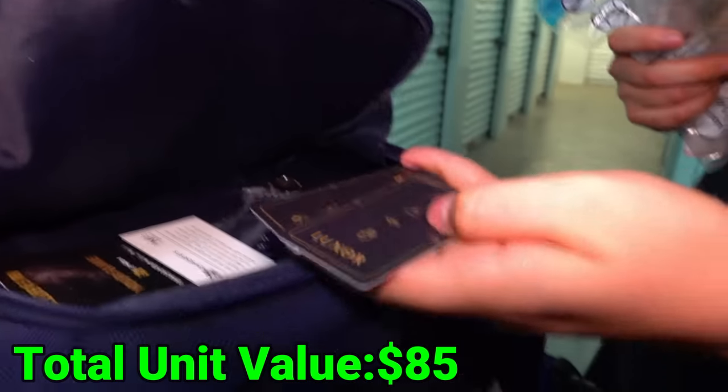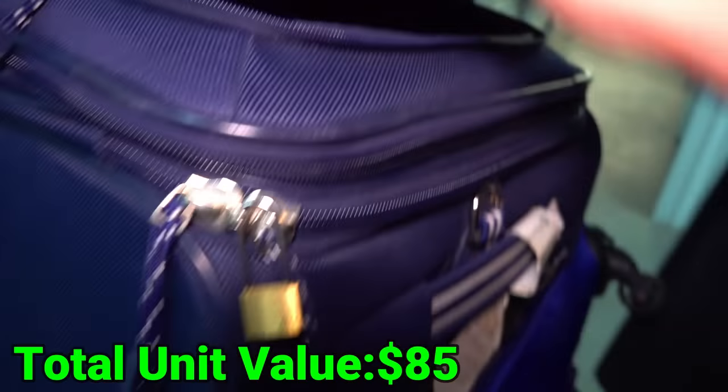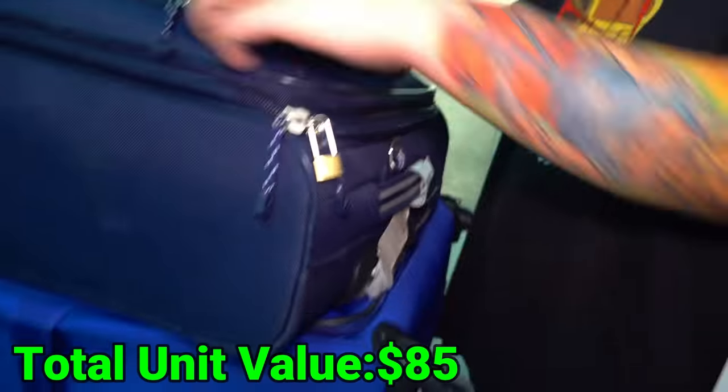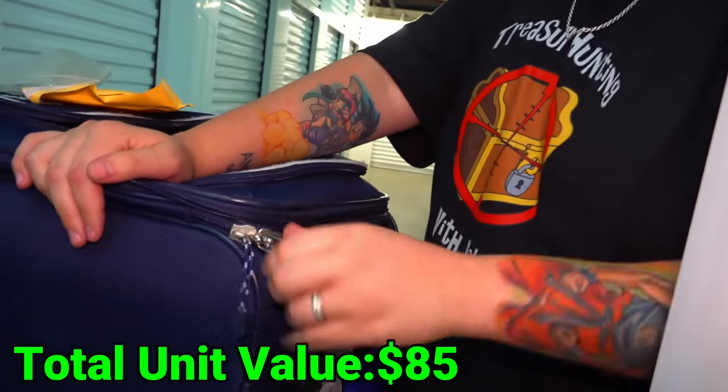Oh look, some hotel keys for the Luxor. That's where we stayed last time we were in Vegas. But nothing else is in there. So how do we get into this? I mean, realistically, we're in a rental car on the other side of the country. We don't have none of our stuff. I'm really gonna have to break it. I mean, do you see another option?